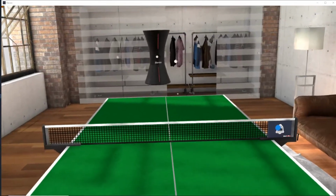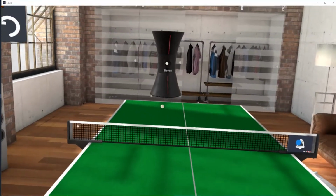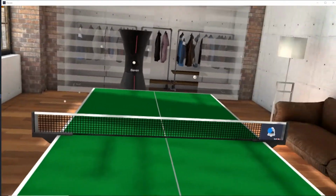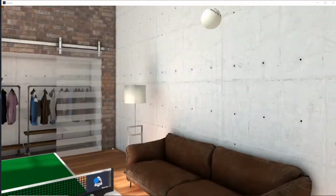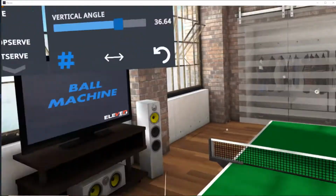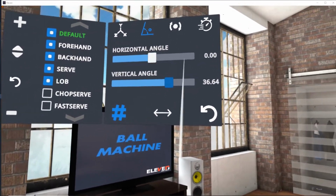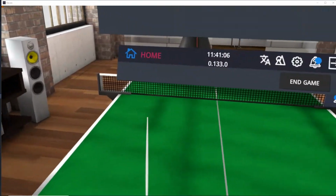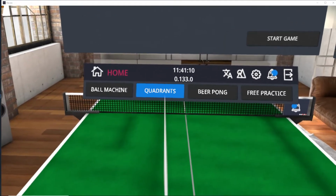Well, that was a bit stupid. See, it's just trying to get it in awkward positions for me to practice, and see in different areas. Now that's quadrant. Now you can also do lob, chops, you've got all different things you can adjust for this alone, but I don't want to do that because I'll make it longer. So I'll end game, then I'll go back to mini games, quadrants, right?